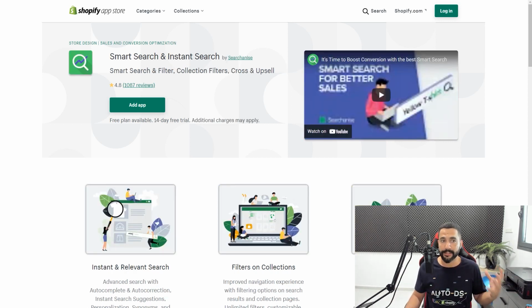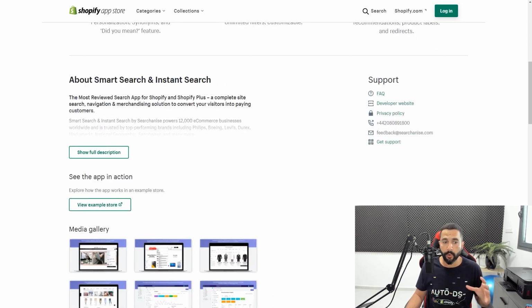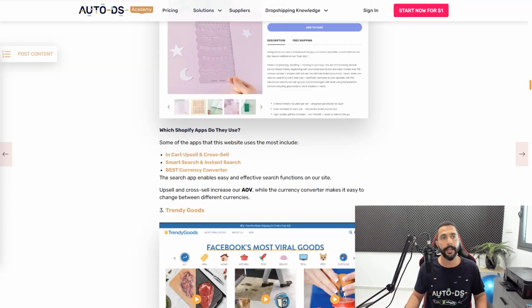Another app that they're using is Smart Search and Instant Search, so it makes the search function on your website a whole lot easier. And another app that they're using is Best Currency Converter. This is a free app, so it's very, very useful to simply change the currency to whatever currency you want when you're on the site. And it also has an automated currency converter, which means you don't have to choose the currency, it'll just do it according to your IP. So those are some of the apps that they use, and that is some of what they do to really make their website shine and get you into the whole therapeutic and relaxed feeling.